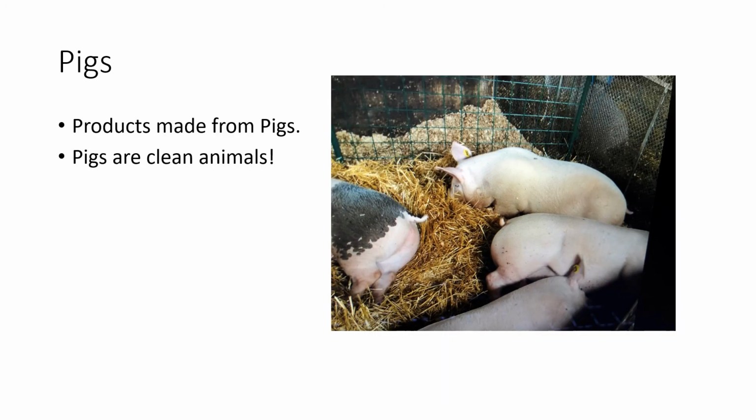We'll show you some more animals. This is one of our last animals. These are our pigs. Now, pigs are one of the most, believe it or not, cleanest animals there are. We know pigs as an animal who likes to roll around in mud and likes to roll around in different things. Believe it or not, pigs are so clean. They are very organized animals.